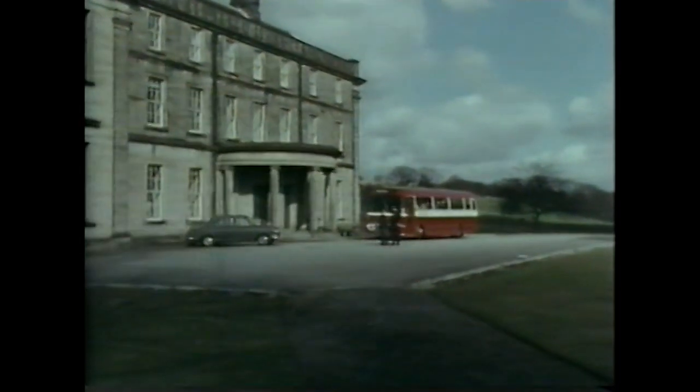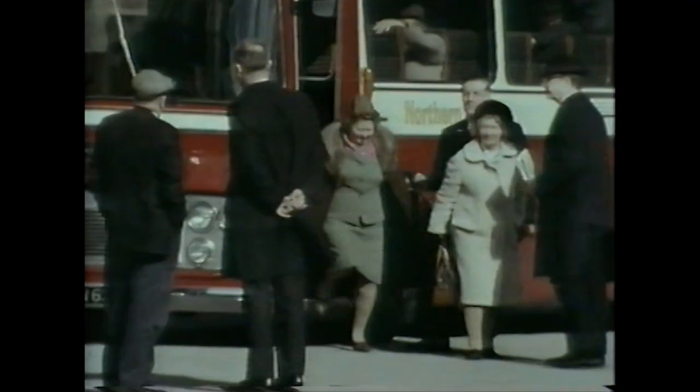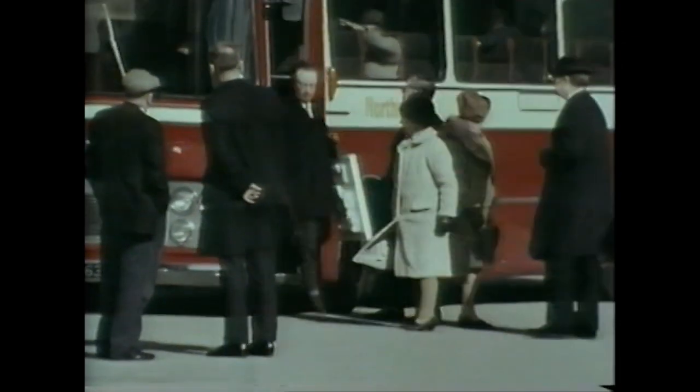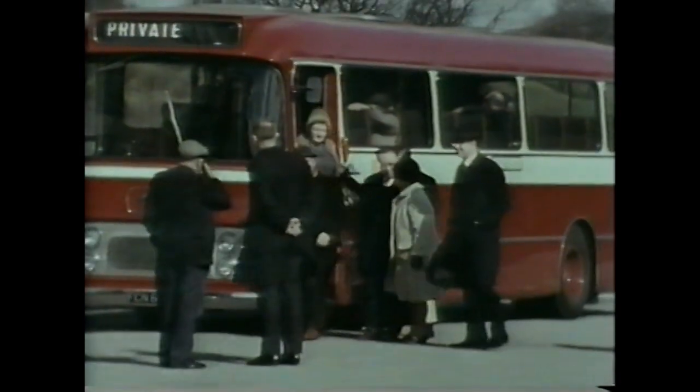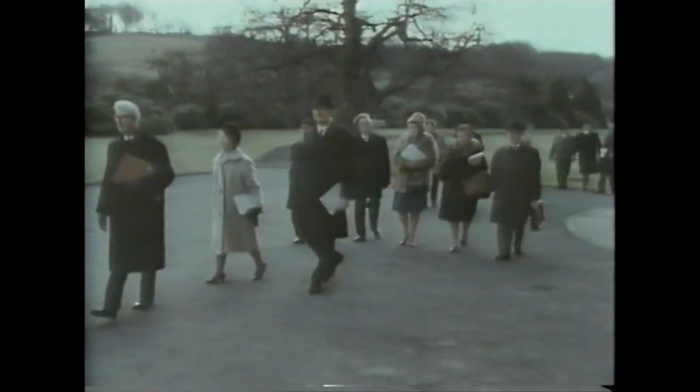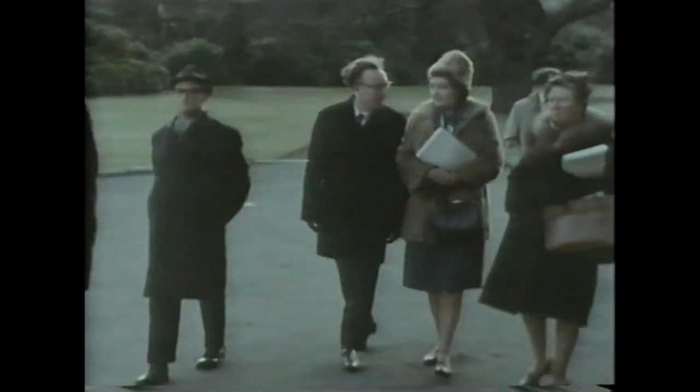Last month, a working party from 9 local authorities came to Beamish Hall to study the site and discuss the possibility of purchase. Afterwards, the chairman of the group, Councillor Mrs. Macmillan, was enthusiastic about the prospects.